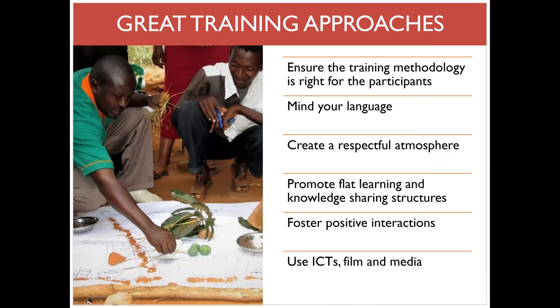So in summary, the tips we talked about: make sure that you've got a training methodology that's right for the participants. Something that's great for older people might not be the right thing for a young crowd that wants to be entertained in a different way. Mind your language, create a respectful atmosphere, and maintain confidentiality. Promote flat learning and knowledge sharing structures. Always foster positive interactions, and do utilize modern media to support the learning.